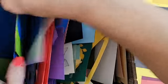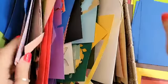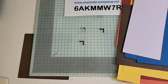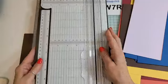I pull out all my big bits first. Let's just get all these big bits out. Big pieces, right? Okay, so that's what we're going to do first. Oh my gosh, I can't put that down now. Hi, Anne-Marie. So the first thing I do is I get all my big bits out.